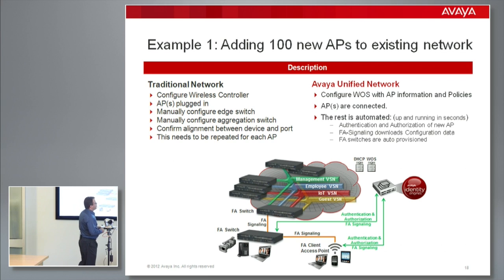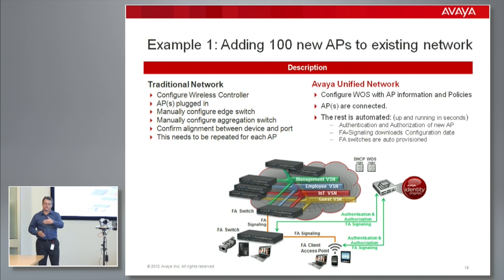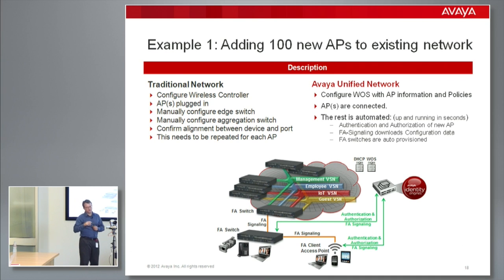So once the access point gets that configuration, there is no need to manually configure the intermediate switches. Once that access point gets that configuration data, using FA signaling, it will signal that up to the FA switch. And from a security point of view, what we talked about earlier, that signaling is protected by SHA-256 with a configurable key on both ends.